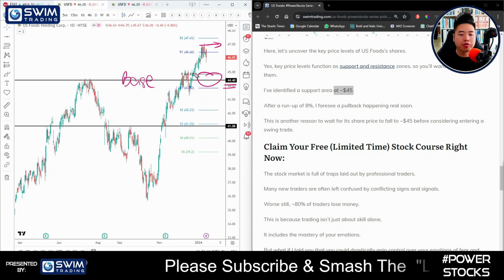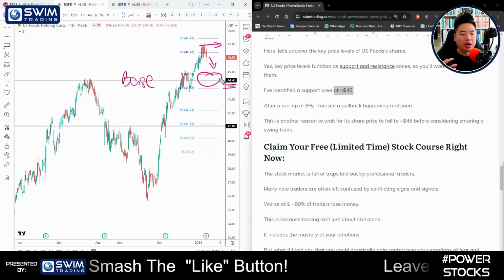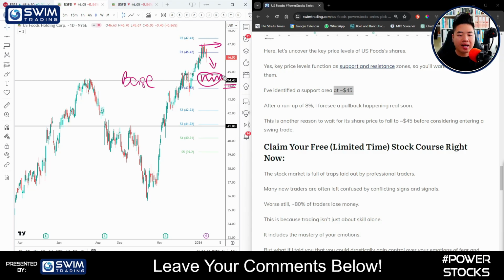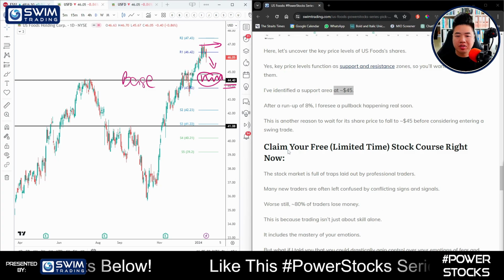Somewhere around this area, I am expecting a retest of the price movement, and I'm expecting in this coming week or maybe the next one, US Foods will be able to do a shallow pullback to this shaded region over here, and I would consider that as a very nice area for a swing trade. Why? Let me delve deeper into it.